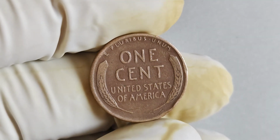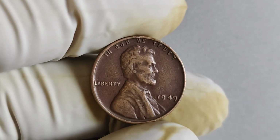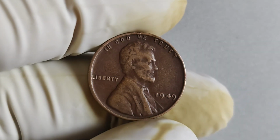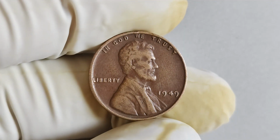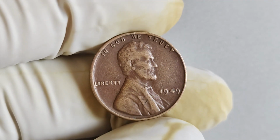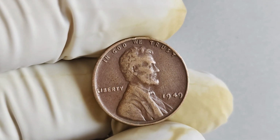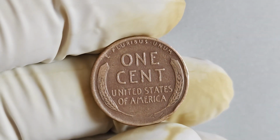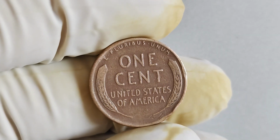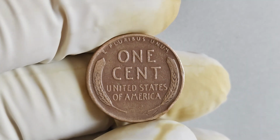Well, in auctions, these rare 1949 no-mint mark pennies with the right error and condition have sold for as much as $1.8 million. Some have even sparked bidding wars that look like scenes from an action movie. It's wild. Now, is every 1949 penny going to make you a millionaire? Nope. Most are worth between 5 cents and maybe $5 in decent condition. But that rare unicorn version? It's out there. And people are still finding them.